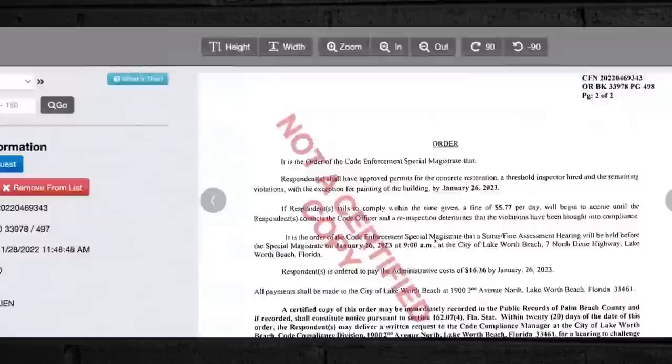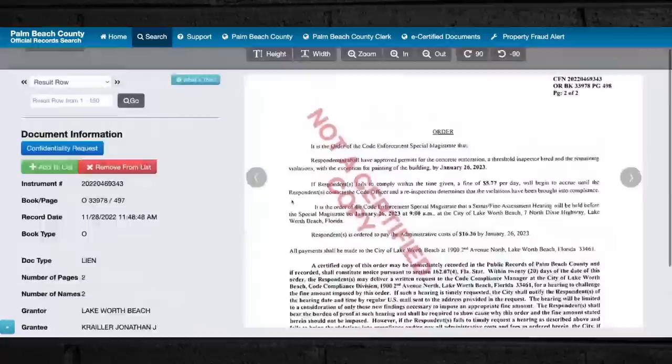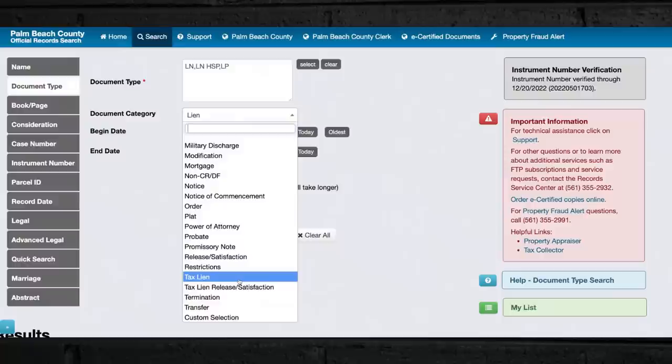So, let's see here. That's interesting. All right. Yep. Lien signed out. Boom. Yeah, you get liens here. Heck, let's keep going. You can even do power of attorney now. Tax liens, people behind on tax, like people not paying their taxes. You get a lot of stuff right here, right?